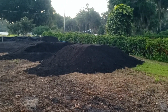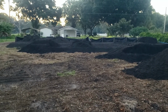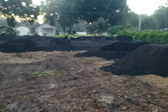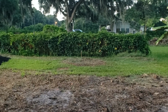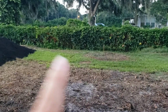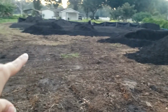Good morning. It's April 28th, and here's the big garden so far. We've got 9 loads of dirt over here, and we've got 10 more to go. Hopefully will be delivered in the next 2 days. That marker right there is how far we're going. So we've got 1 more row here of dirt, and then we'll be filling all of that in.